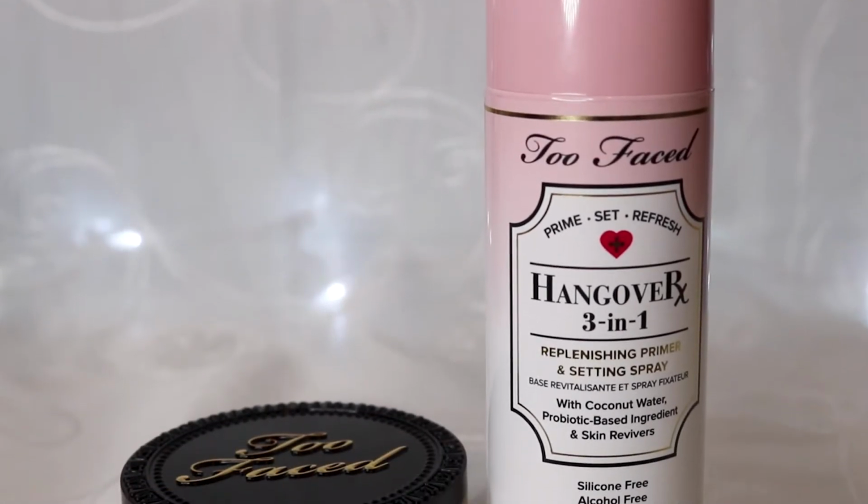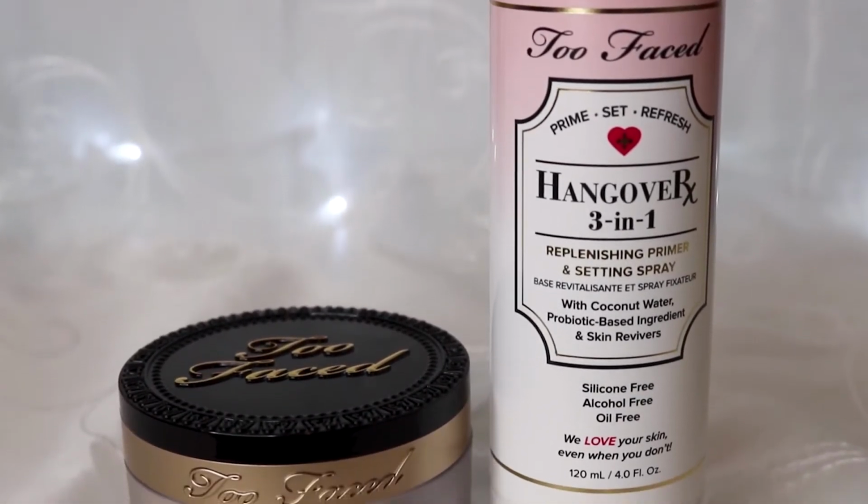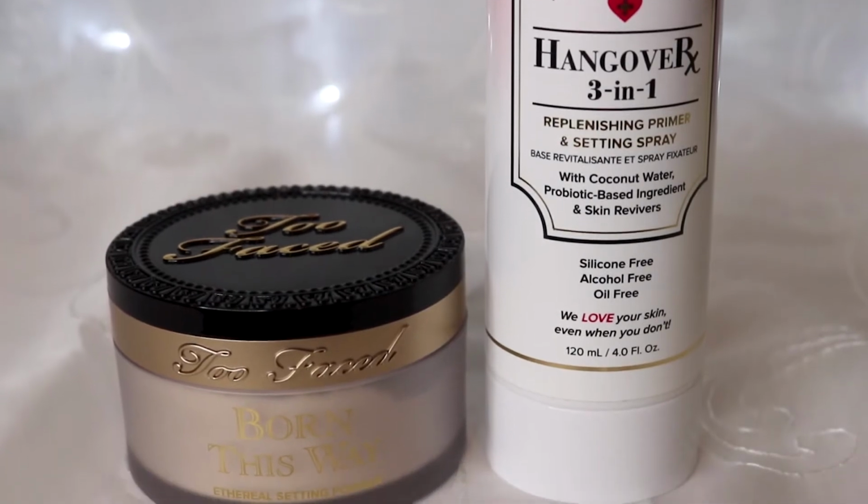For the first one, you're probably going to roll your eyes and be like, you have talked about this enough already. But these two products from Too Faced, I did a review on these, and after I did that review, I have been in love, using these constantly. This is the Too Faced Hangover 3-in-1 Replenishing Primer and Setting Spray, and this is the Born This Way Ethereal Setting Powder. I don't know why I can remember the name of this one, but I feel like I have to read out Replenishing Primer and Setting Spray.